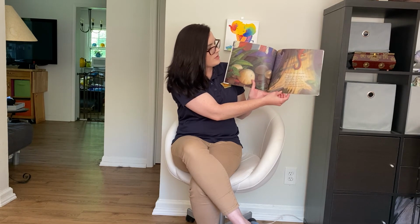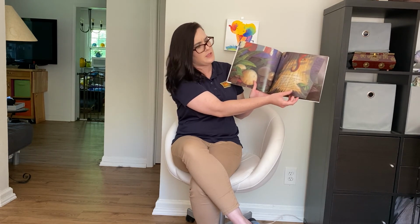This doesn't really look like a bedroom floor anymore, does it? It's looking more like a forest floor.